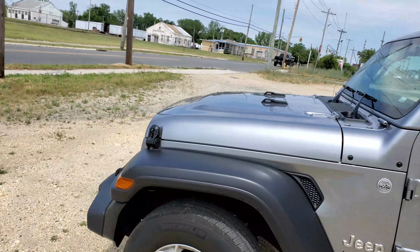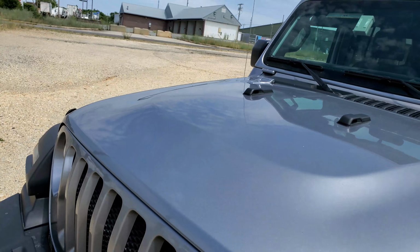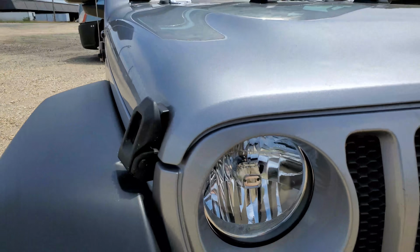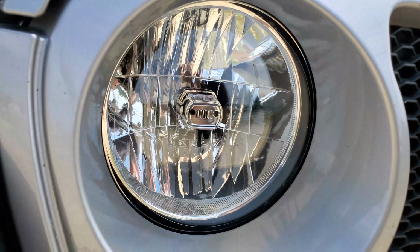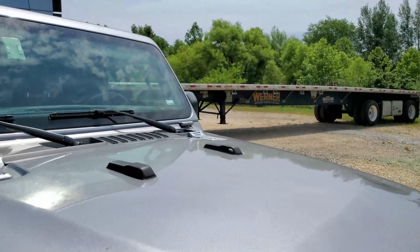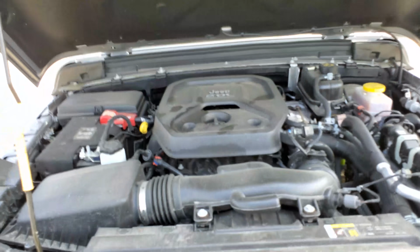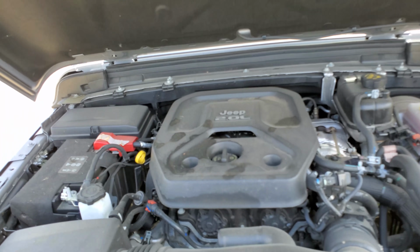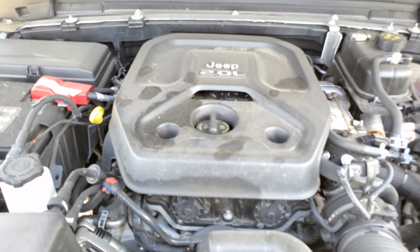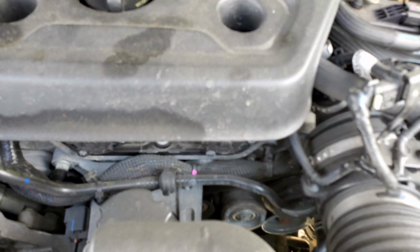That's a 2020 Wrangler, and well, I can pop the hood for you. Now, the lights are not HID, but I assume that's something that they just didn't include, because I'm sure you can get HID lights on probably any 2020. Alright, so it took me a second for that, but yeah, it's got a 2-liter in it, and I assume this is a 4-cylinder, but it might be turbo. Although I don't see a turbo.